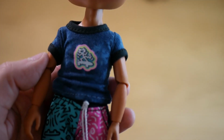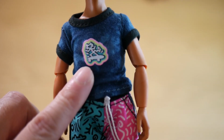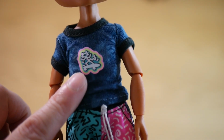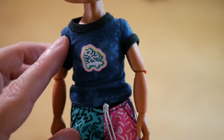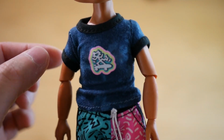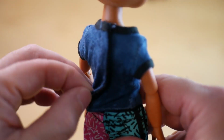As we go further down, he is wearing a t-shirt here, which has got what I thought was a Japanese symbol on there, but it isn't. It actually looks like a cat on a skateboard. The t-shirt looks like it's supposed to be a bit tie-dyed, in that it's dark colours but has swirly marks on it as well. It does have black ribbing on the arms and around the neck. We've got Velcro down the back to get it on and off.